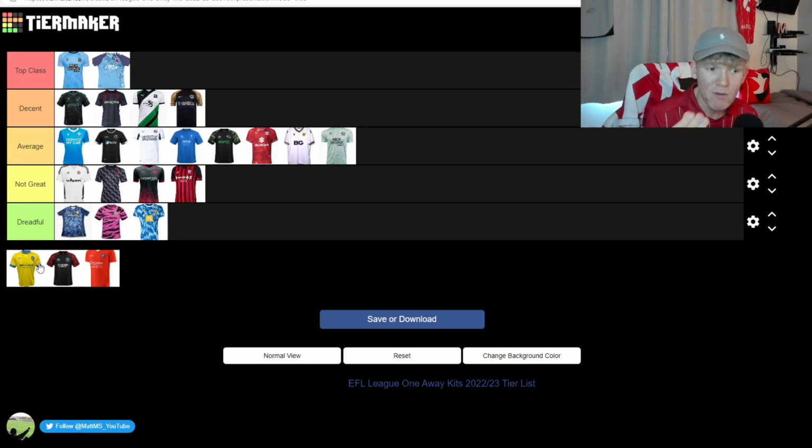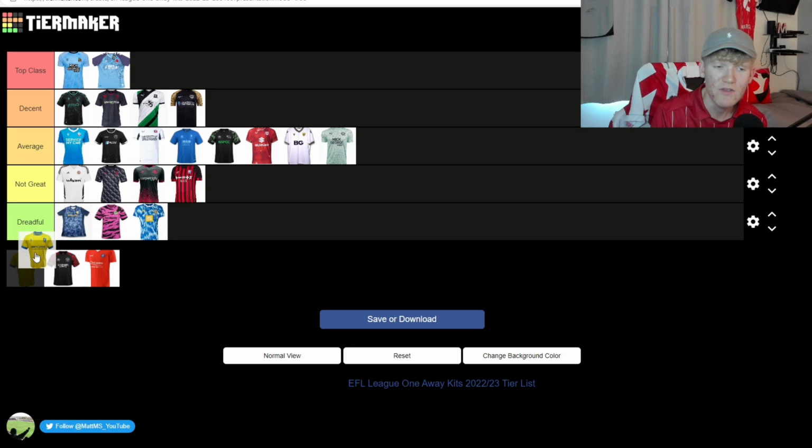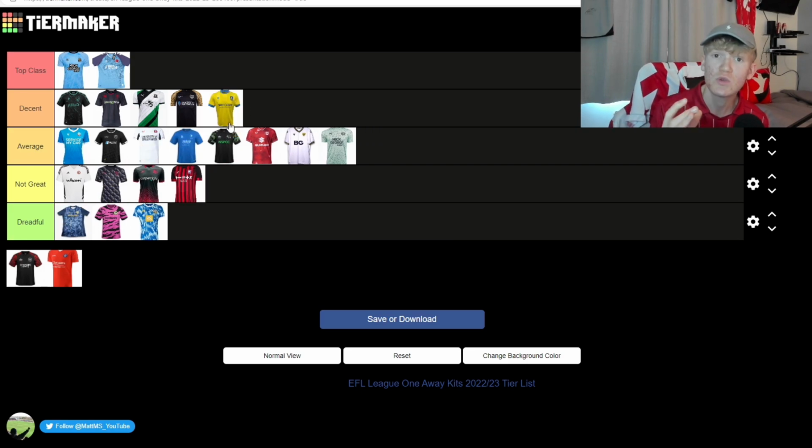Now, it probably should go in average, but I do quite like this shirt. It's nice and traditional. It suits the old style of Sheffield Wednesday. They're a great historic club, and I think this shirt suits them perfectly. So for me, it's going to be in decent.